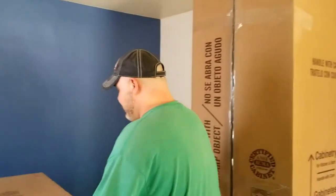So we decided we're going to do that today. Even though we're nowhere near getting them into the kitchen, we're going to go ahead and start, we're going to inspect them to make sure they're okay.